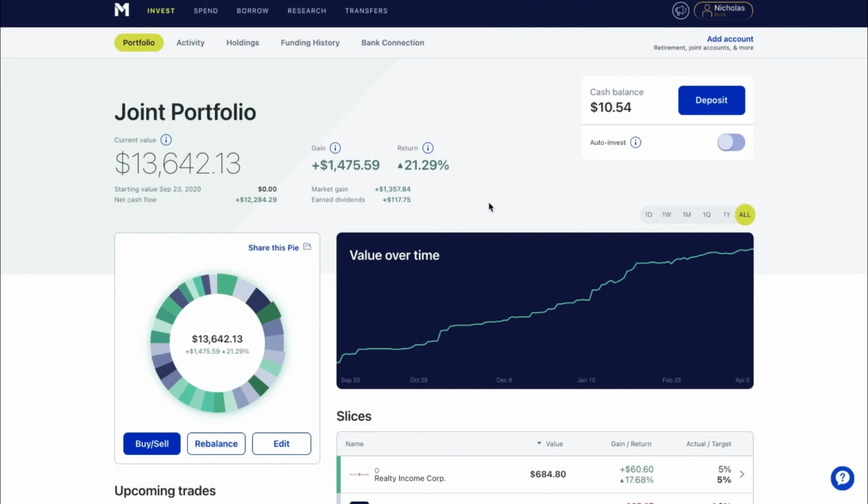Today, I'm going to go over a quick tutorial on how to create your own 3-fund portfolio on M1 Finance within seconds. So here we are on the homepage of M1 Finance. You have your pie slices to the left and on the bottom by line item, and historical portfolio balance in the middle here. To create a new pie, let's click on Research.